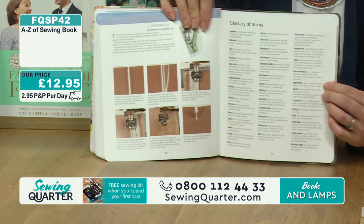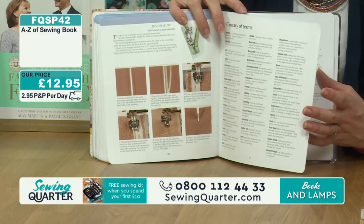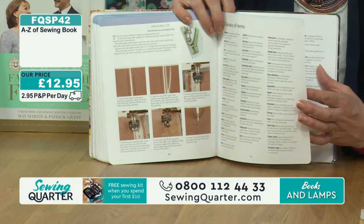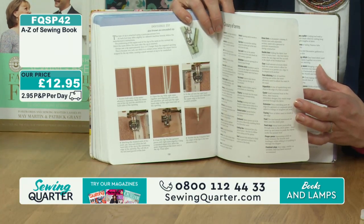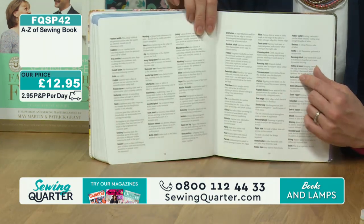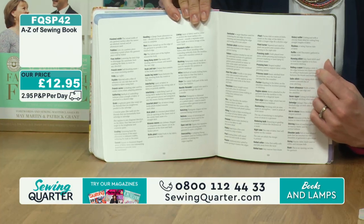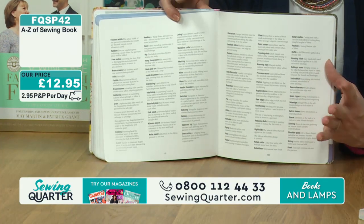We've come to this before, but your glossary of terms is really comprehensive. So, for example, how many of you know what a Hong Kong seam is? Your flat seam with binding used to encase and neaten the raw edges. If you were at the Great British Sewing Bee and you saw Heather Jacks on our stand, then she was doing Hong Kong seams. Look beautiful.